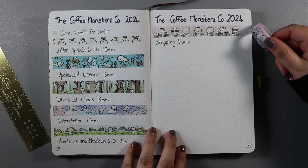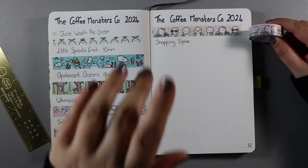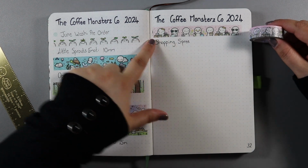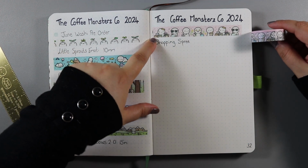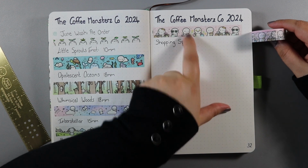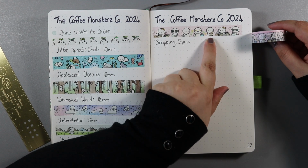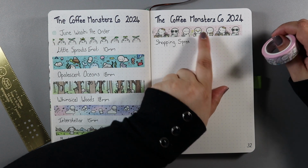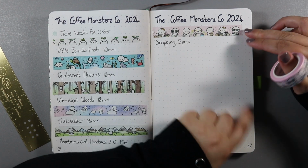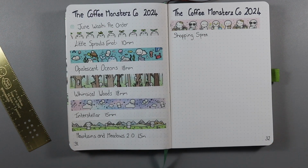And then last but not least, I have Shopping Spree and it's a 15 millimeter. And this is actually the first version of this, but I'm sure she'll release different colours of it in the future. But it has the emoji with all the Happy Meal packages. It's so funny. An emoji carrying the shopping bags, an emoji pushing a trolley, another emoji carrying shopping bags, and an emoji carrying a grocery bag. And then the metallics in the background is gold on a very pale pink. So that is my June washi pre-order.